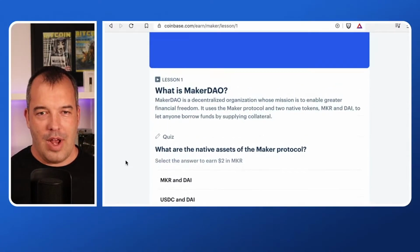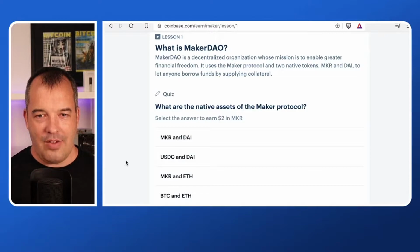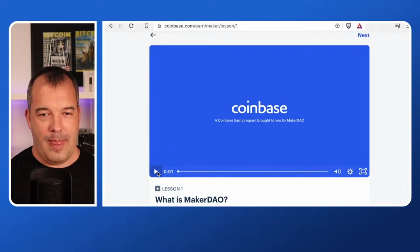So let's have a read about Maker DAO. A decentralized organization whose mission is to enable greater financial freedom. Now, yeah, everyone's going to say that, right? It uses the Maker protocol and 2 native tokens, MKR and DAI, to let anyone borrow funds by supplying collateral. What are the native assets of the Maker protocol? Okay, so it says here MKR and DAI, and there you go, MKR and DAI. But that's probably the answer to the question. But you know what? Let's watch the video. You can watch along with me.